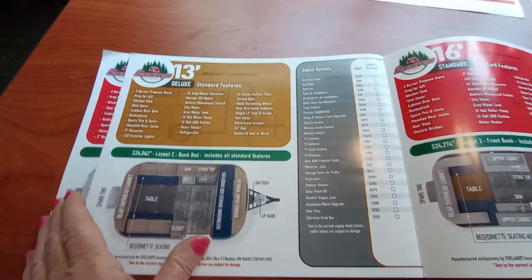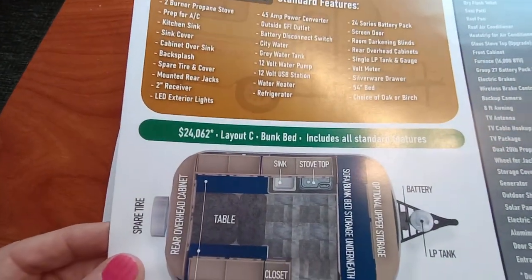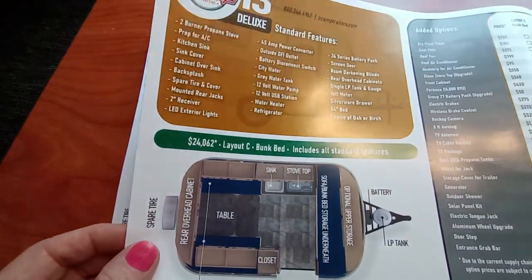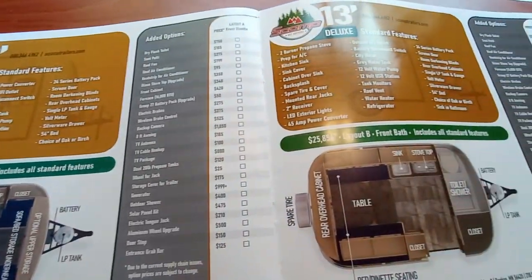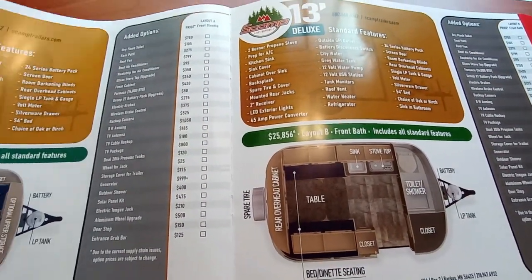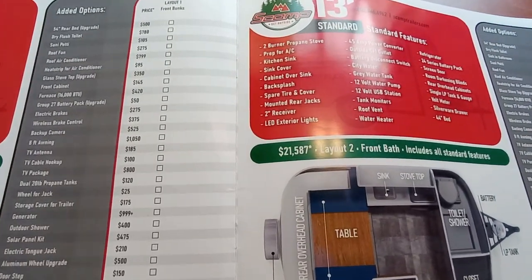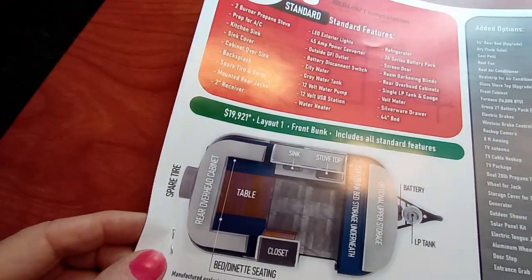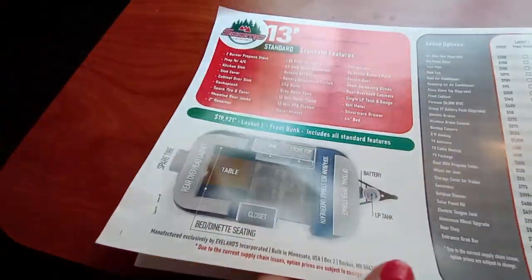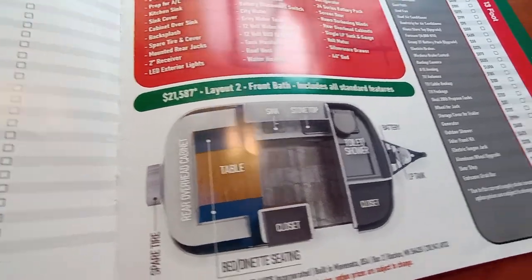Then it goes back to the 13 foot, which they did not have here. The 13 foot is $24,000. That's a deluxe. Different floor plans. You can pause this if you want to see them. And this standard is $21,587. And this standard is $19,000, so I guess that would be the lowest price one. No bathroom. This one has a bathroom.